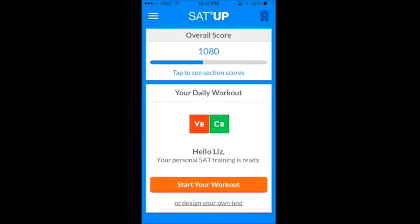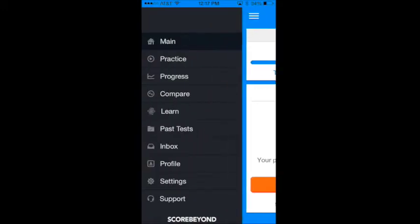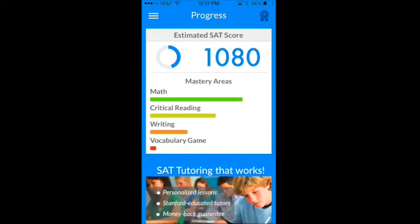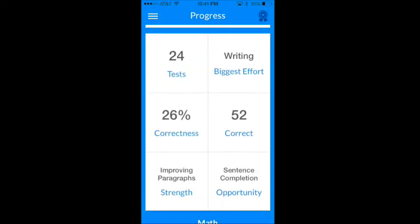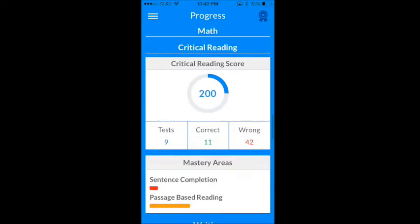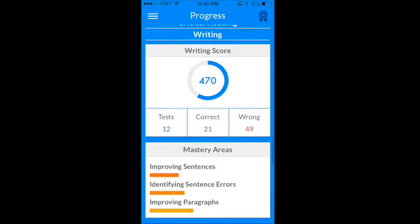SAT Up is designed to provide you with real-time feedback on your progress. All the information is available in the progress screen. Let's get an overview of what the progress report includes and how you can use the progress insights to learn smarter and improve faster.